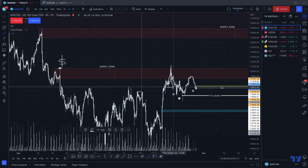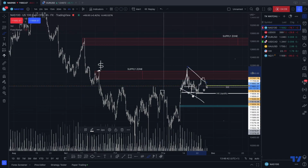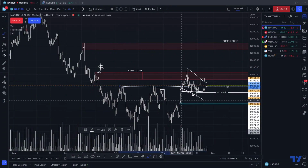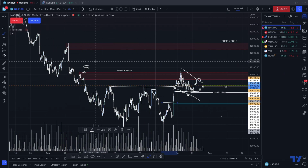broke the structure over here. This one has not been broken yet, but in the short term, we are bearish. In the mid term, we're going to be bullish because we have this structure that has been broken, this structure that has been broken. In the long term, we're going to be bearish again because we have this supply zone that needs to be broken, and this one.